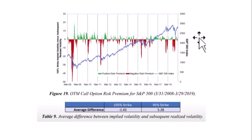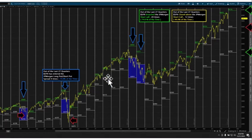And so the JPM caller is really suffering from this reality that upside calls that they're selling oftentimes give up upside. And that's what's happening here. So let's take a close look at this. We can see that 44% of the time we're giving up performance.